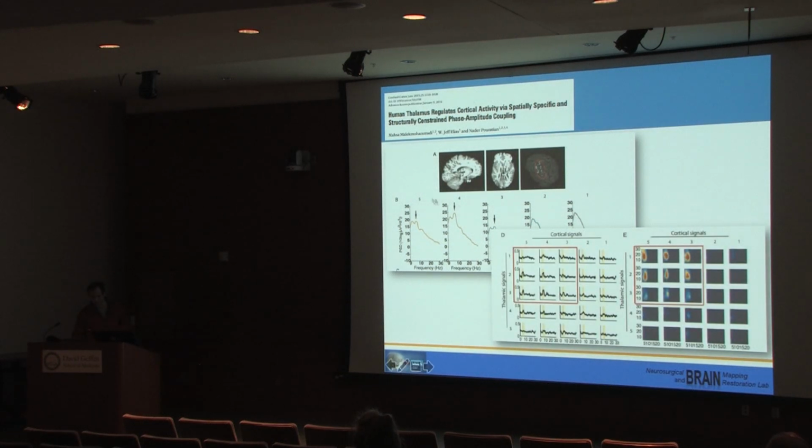And what we found is, in fact, if you look at these cortical signals and the thalamic signals, there's actually coherence in very narrow bands in some of these pairs of electrodes. I'm not going to show the data today, but I will tell you that in these areas where there's strong coherence, if you do diffusion tractography, especially probabilistic tractography, and look at the strength and the probability of connectivity between these contacts, the stronger the probability, the stronger the coherence is. So we're showing some structural-functional relationships between the thalamus and cortex.